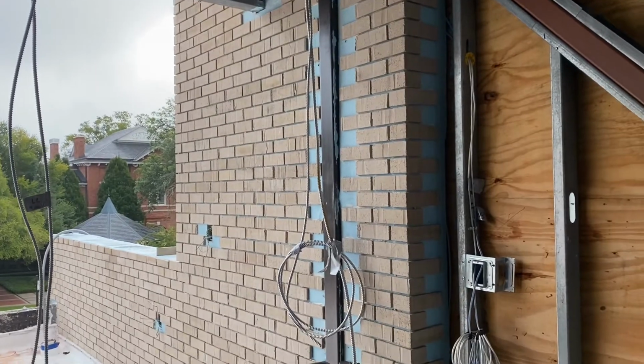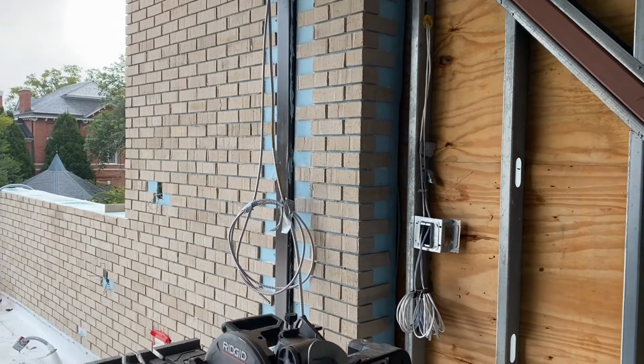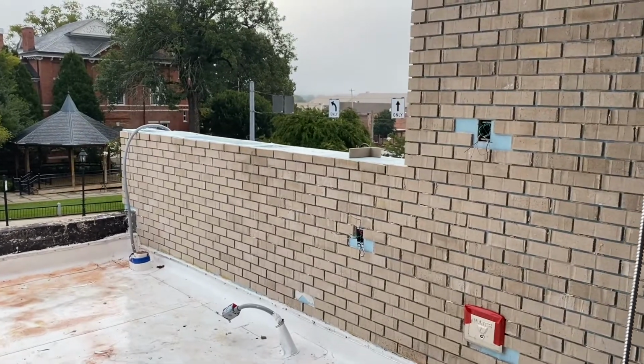Like any great artist, he complains about his substrate, that his brick is only as good as what's behind it. In the distance, the brick kind of falls off. I was very disappointed in that. He was disappointed in that. He did not do that work.